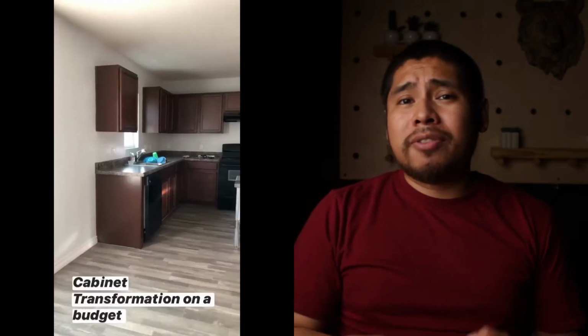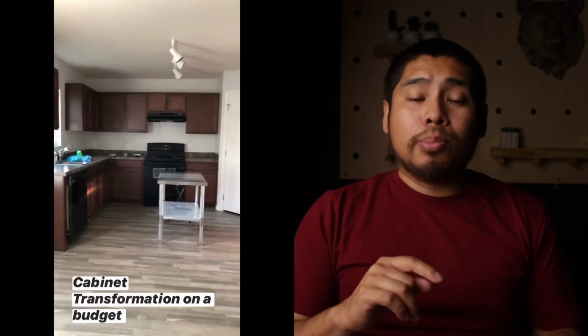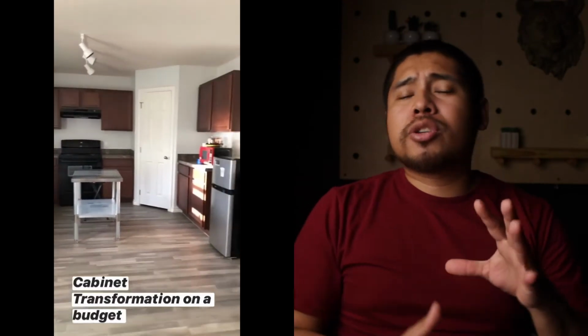Thirdly was the kitchen. The kitchen is still being upgraded and we plan to keep upgrading it, but one of the things that we did with the kitchen was change it from a very cherry brown to nice grayish bluish cabinets, and we put in new hardware, which really made the kitchen come alive.